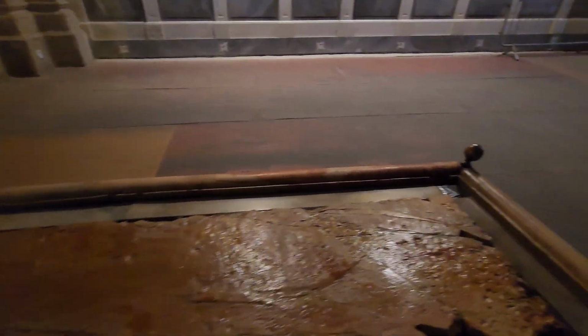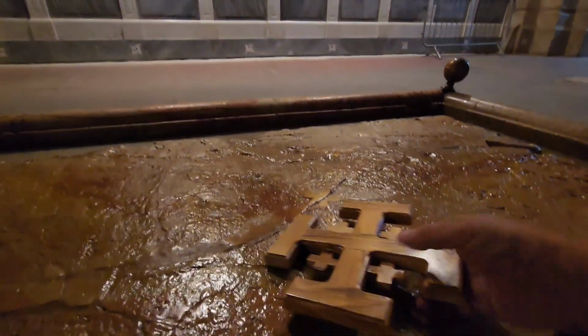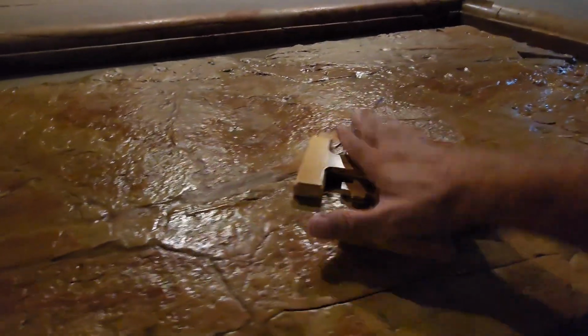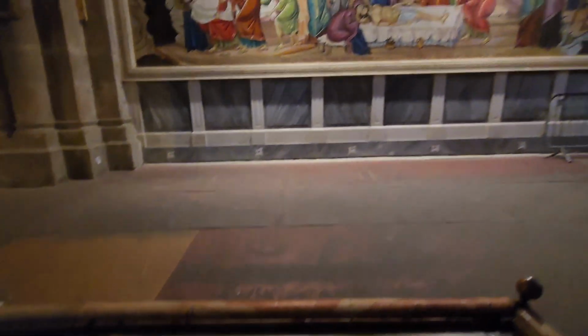You can see that stone is shining. This is where they purified Jesus. And the anointing oil is still here. And I'm covering your cross, Mary. Oh, the smell is amazing.